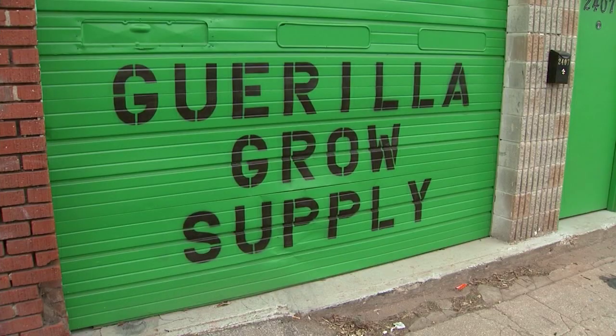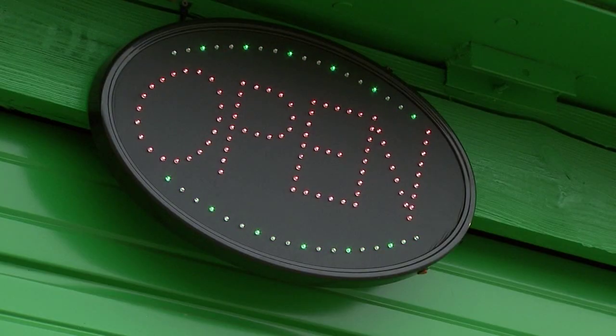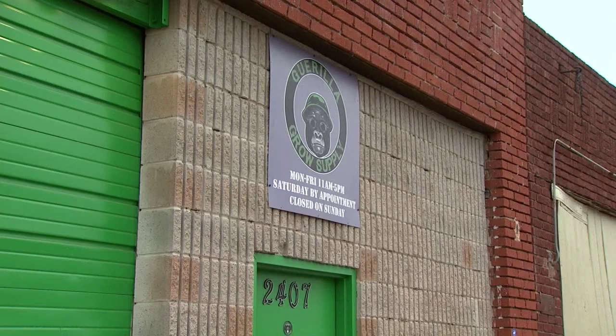Gorilla Grow Supply is located in a building which had to be renovated. It could now serve as a spark to a neighborhood long neglected. And it's nice, you know, when we got done, and we're still not done, but when we got done and we took a look at the building from what it was to what it is now, and we had a bunch of people in the community come by, hey, what are you guys doing? And oh, it's so nice to see you guys trying to clean the area up and stuff like that.